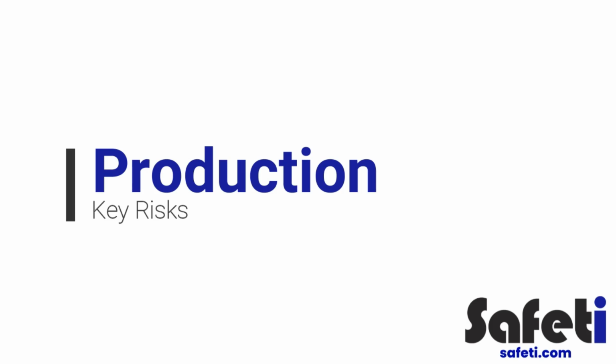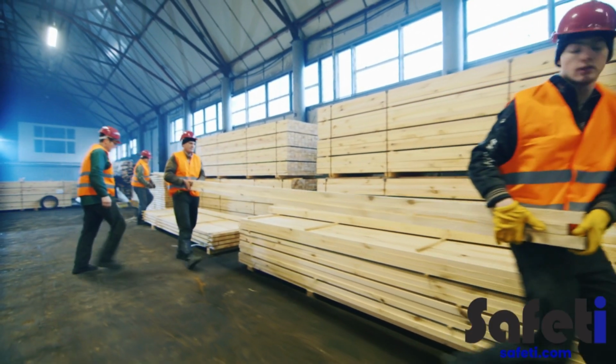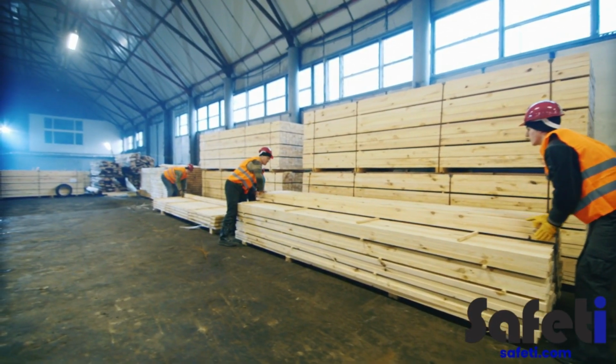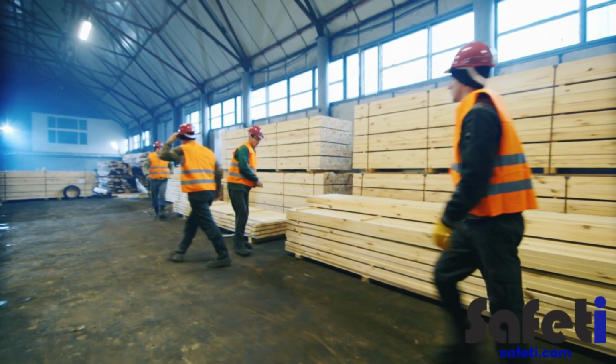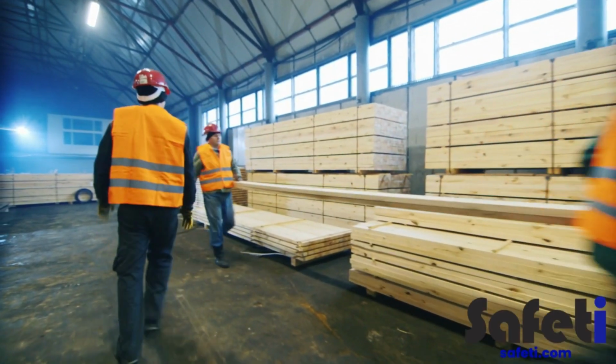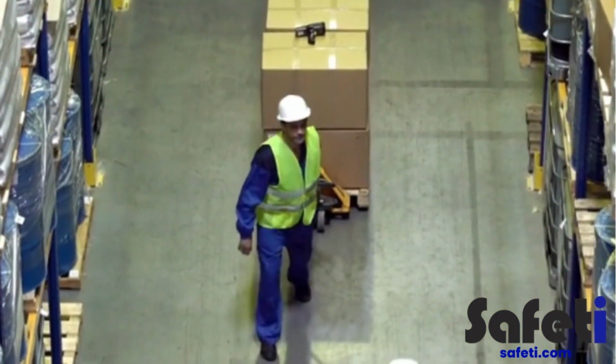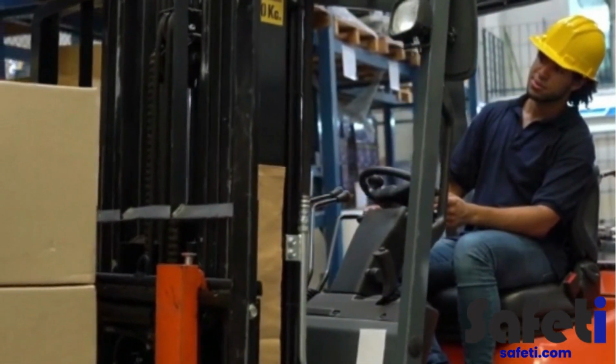significant health and safety risk. These include, but are not limited to, manual handling. This relates to the use of bodily force when moving materials or interacting with machinery. Manual handling should be minimised as far as practicable. Mechanical aids and lifting equipment should be used to move materials where possible.